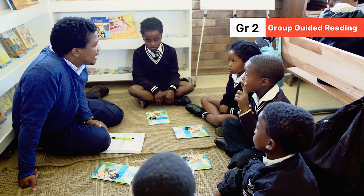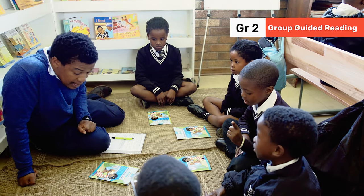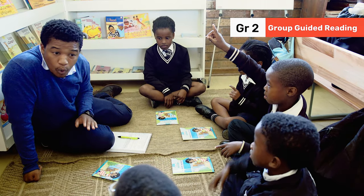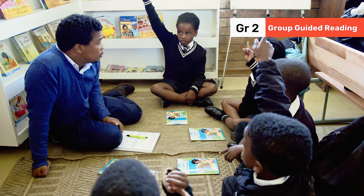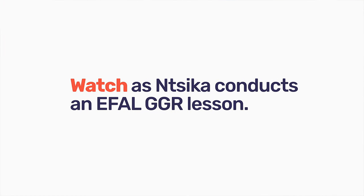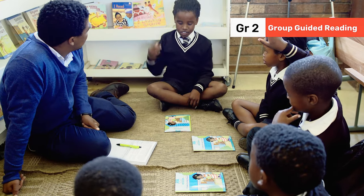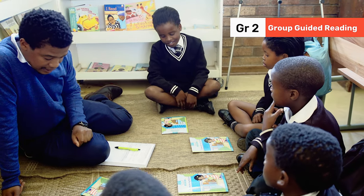What can you see on the cover? Baby. You can see a baby. Tell me, is the baby a boy or a girl? Ibu? It is a boy. Okay, what else can we see here? What is this thing, Ria? It's a tree. Well done.